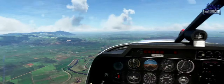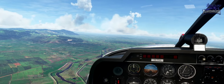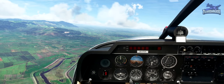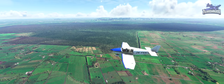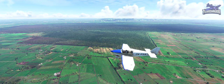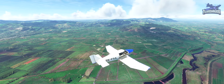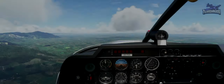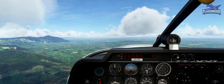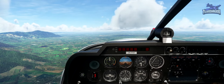I don't see traffic. Get back on course to 150. Keeping the trim pretty good this time. Hope it stays that way. Still can't quite nail it though to say it's zero.